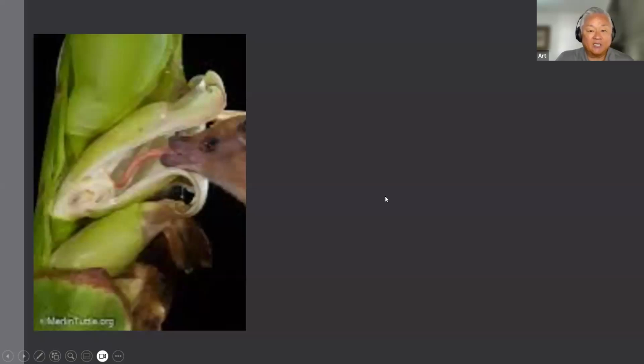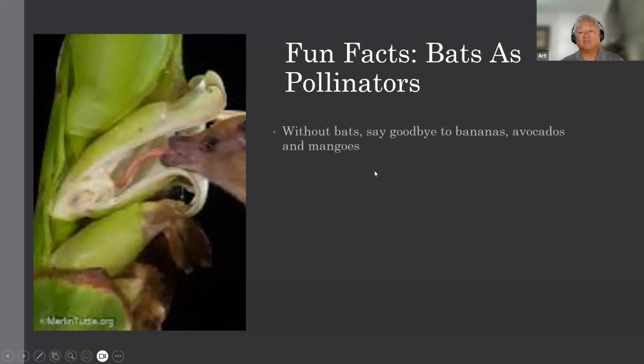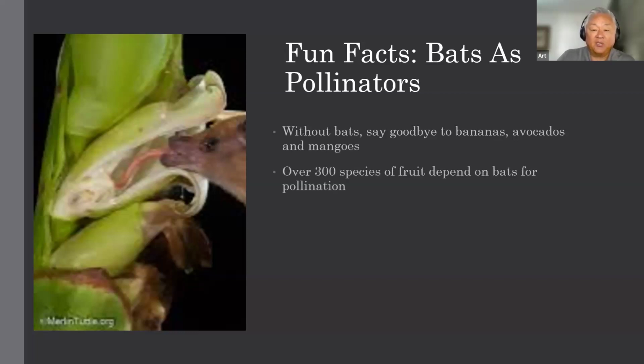And here's another fun fact: bats as pollinators. Did you know that bats have, well, this bat does, these long tongues like that. And this is a really nice picture of a cut flower, probably glass, and the bat helping himself or herself. Without bats, say goodbye to bananas, avocados, mangoes, 300 species of fruit depending on bats for pollination.